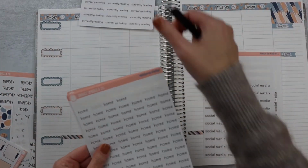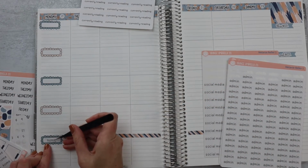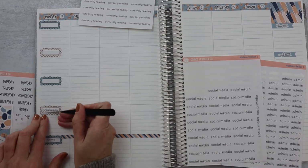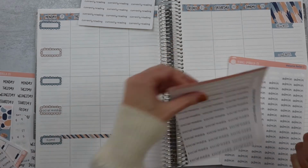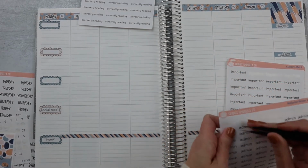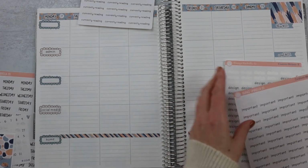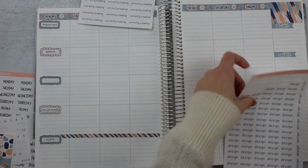So now we need to label these. So the home section goes at the bottom, and social media goes above that. Oh, this is a little too long for this cute little booger. Good to know. Maybe my next custom script that I do for that, I will make those a little bigger. All right, admin, important, and design work.